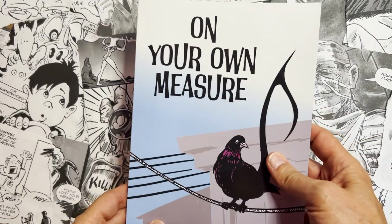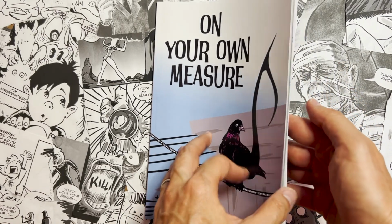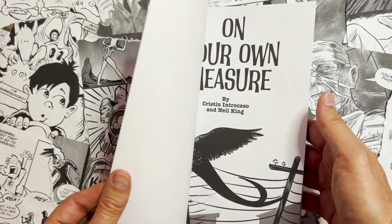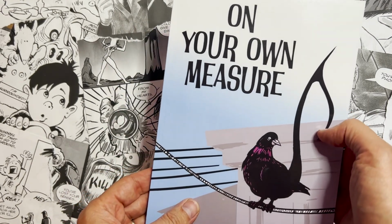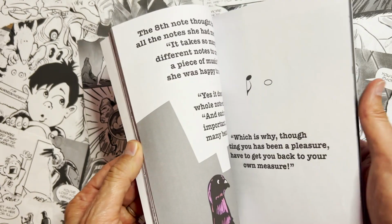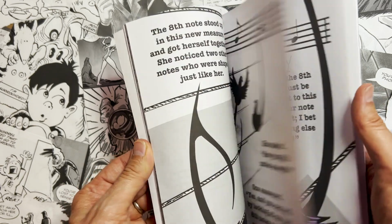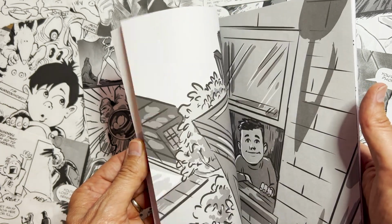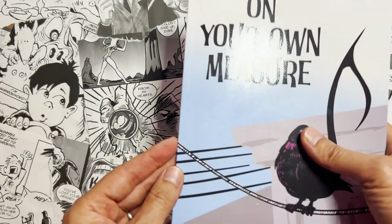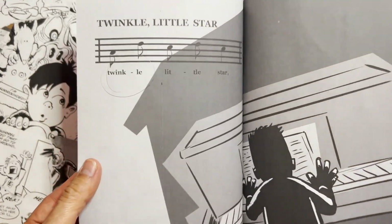Okay, so here's the book on your own measure. Now remember, this is printed through Barnes & Noble, their print-on-demand service. And it's great because you can get as many proofs as you need, and it's very inexpensive. And I think it's a really great use of the medium for especially bookmakers like myself who really want to see what this thing looks like in reality. So I've already marked up on some of the pages things that I want to have happen.